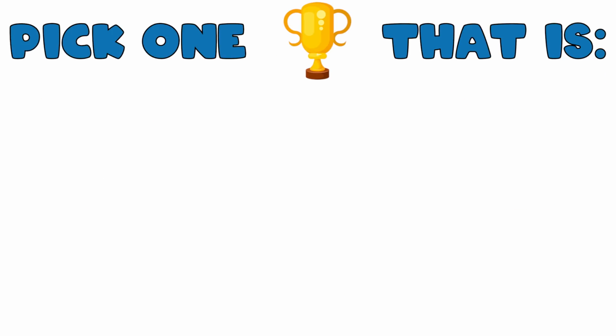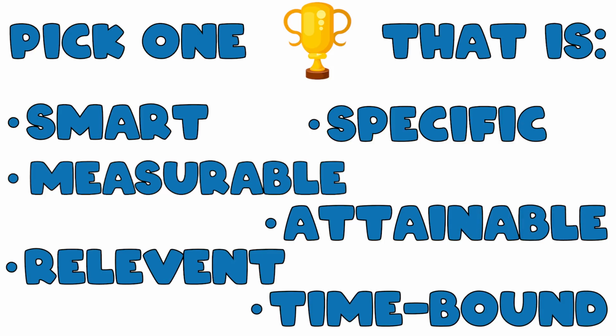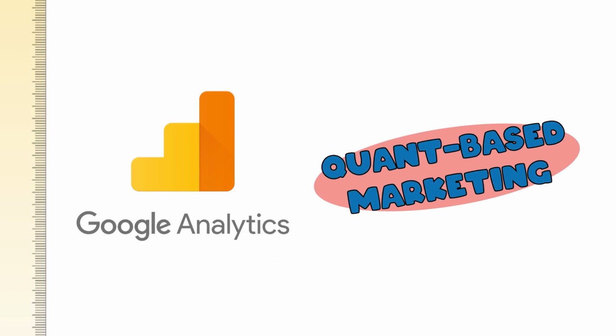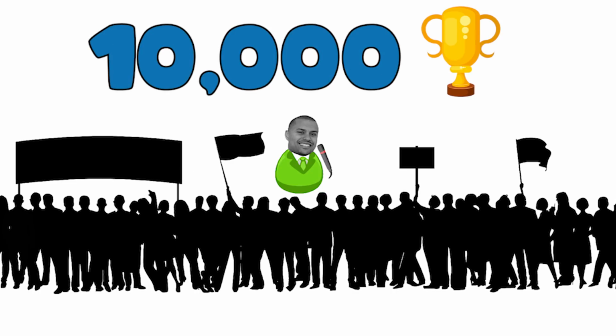Pick one goal that is smart, specific, measurable, attainable, relevant, and time-bound. For Julien, this was getting 10,000 visitors, measuring it with Google Analytics and using quant-based marketing to show exactly how to get there. Inspiring others is what Julien lives for, so going for a crazy goal like this was very relevant for him. And 30 days was the time limit he set for himself.